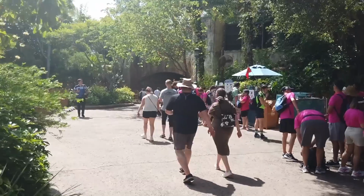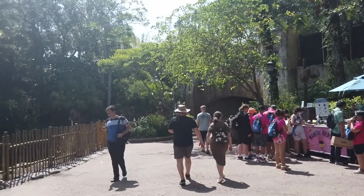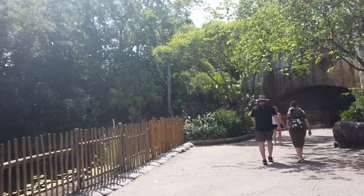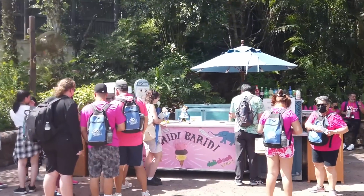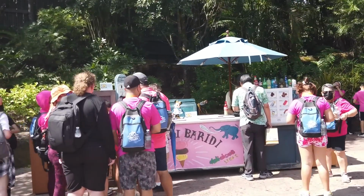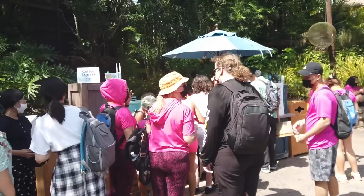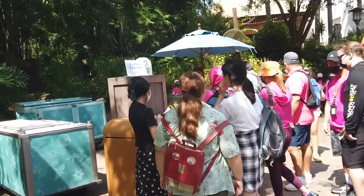One day. And this path this way actually leads to Pandora, so it's actually a pretty great little cut through to get around to Pandora instead of having to walk all the way back through Discovery Island. And there is one more ice cream cart. This one, like the Africa carts in general, has the Baridi theme, and I love those. Keep in mind also these have breakfast sandwiches and coffee if you're in a pinch, although I wouldn't recommend it as the best breakfast. I'd head to Kusafiri for better breakfast.